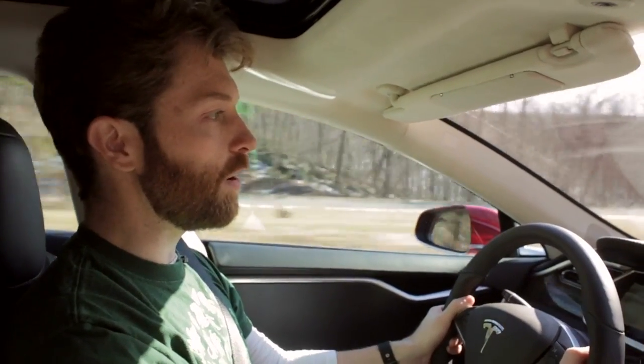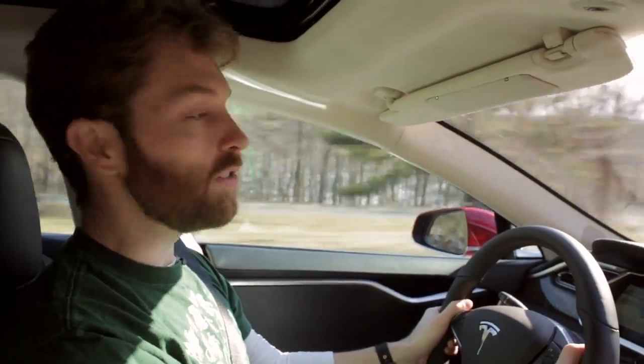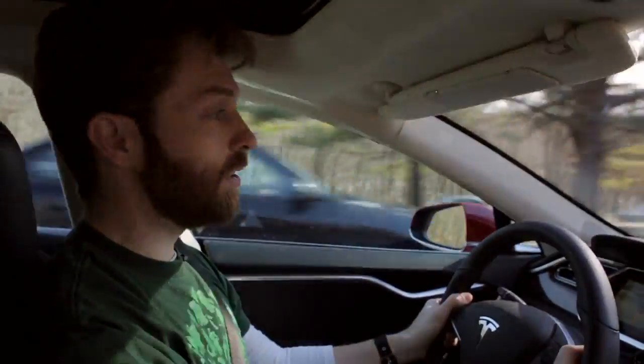We're going about 50 miles an hour on the highway now. Have a conversation very easily, or you can enjoy this 7.1 surround system that they put in here too.